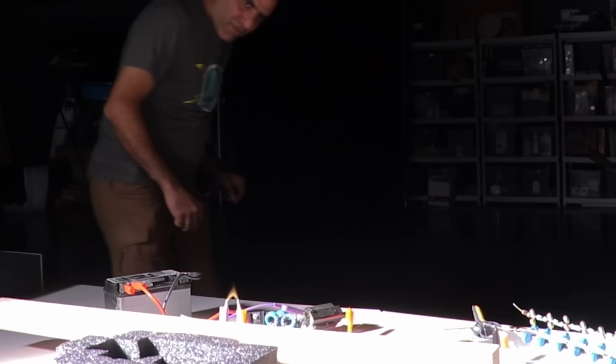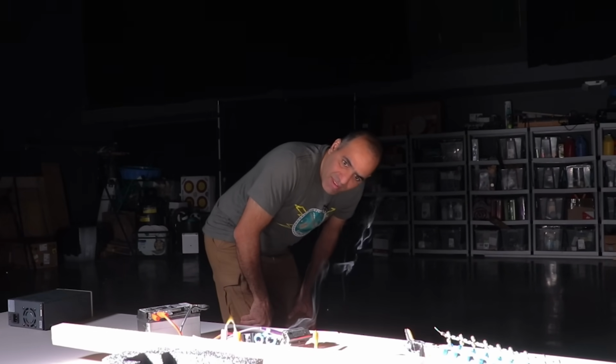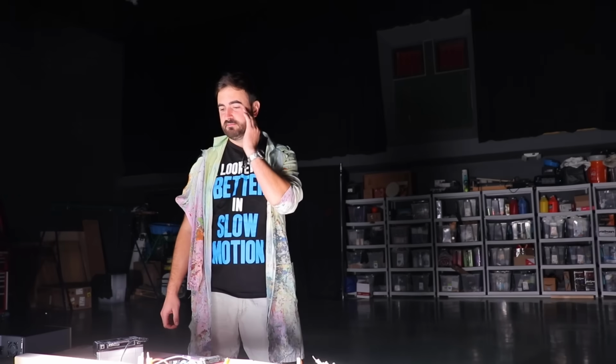Oh, you got something. Yeah, we do. Oh, wow. Oh, man. Oh, that's burning there. Yeah, it's okay. It always burns. Oh, it's fine. It's smoking. It's okay. What can I say? It's a shitty transistor setup that arcs to itself and burns.